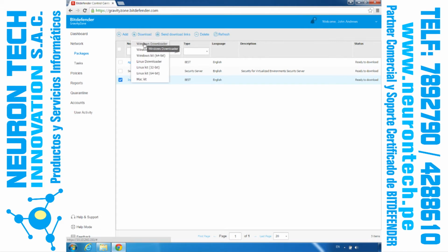And, as already mentioned, you have the option to download one installation kit for any environment, physical or virtual, Windows, Macintosh or Linux.